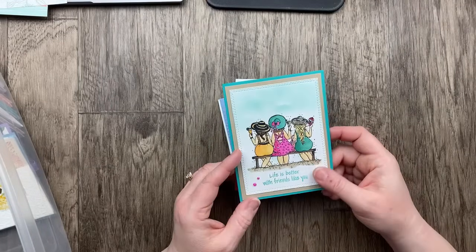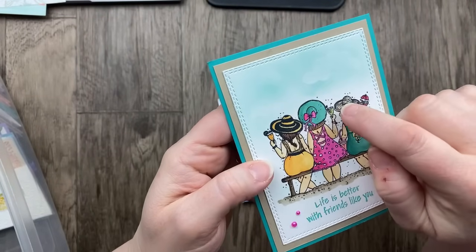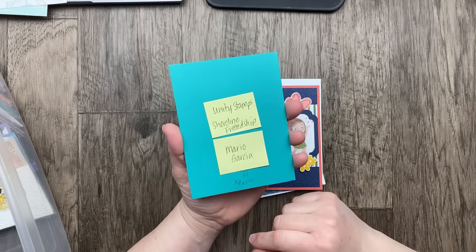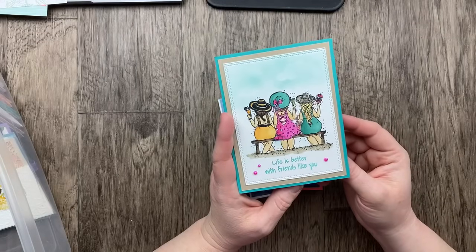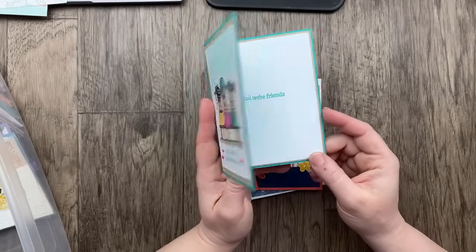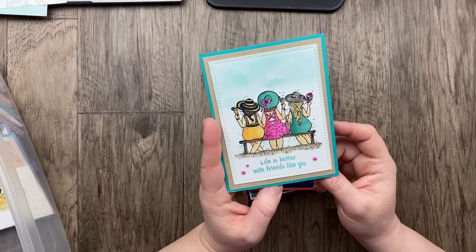Oh, look at this one. I just love the coloring on here. And can you check out, I don't think you can see it very well on camera, the little glitter on the cocktails is so fun. This is from Mario Garcia, a new swapper. The stamp on the front is from Unity Stamps. It's called Shoreline Friendship. And gosh, it is just so darling. The coloring is amazing, Mario. I love the sponge clouds here in the background. Glad we're friends. I think this card just says it all. That image is just amazing.